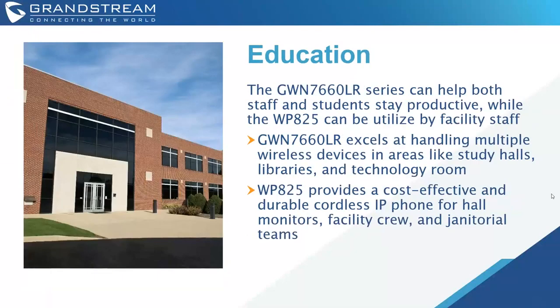And last but not least, in an education-based deployment, the GWN7660LR can help both staff and students stay productive, while the WP825 can be utilized by facility staff. The GWN7660LR excels at handling multiple wireless devices in areas like study halls, libraries, and technology rooms. It's also important to point out that our access points support client customizations to make sure that students are utilizing Wi-Fi for the intended educational purposes on their devices, along with providing an additional network, for example, that does not have those limitations for staff and teachers.